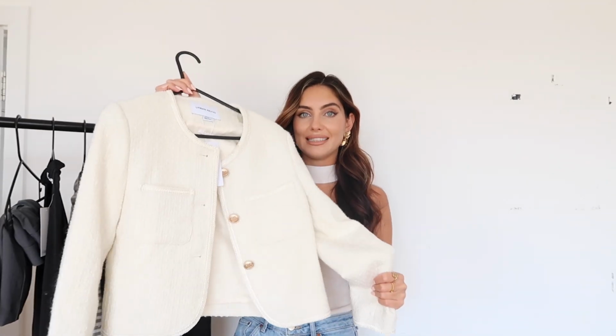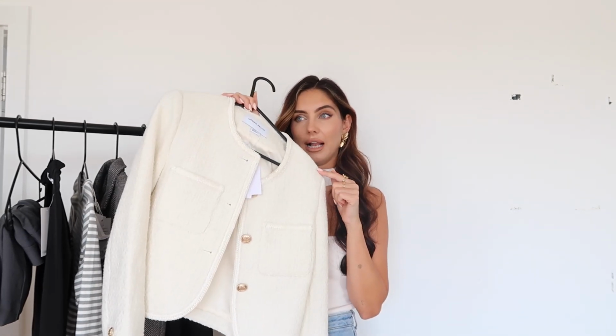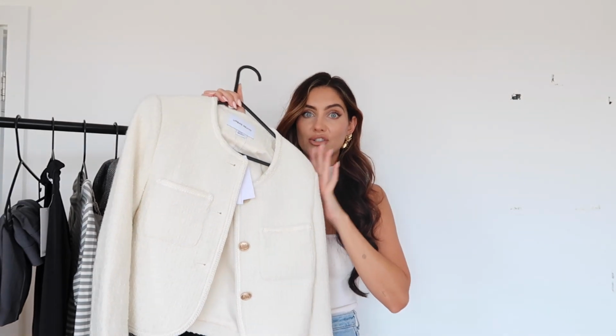I haven't worn it outside yet, but I'm so excited. There's just so many different ways I can style these little jackets. I picked it up in black, like a similar black one as well, and I just feel like for the upcoming season these jackets are a must.